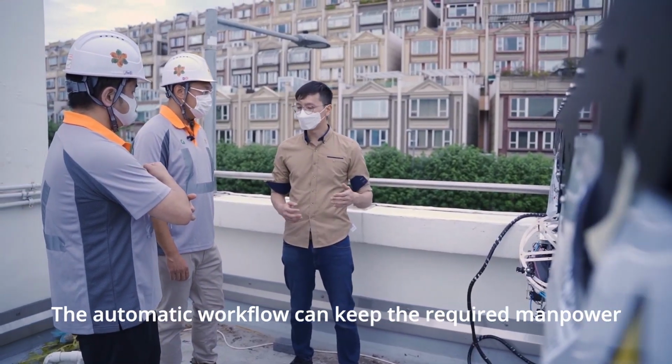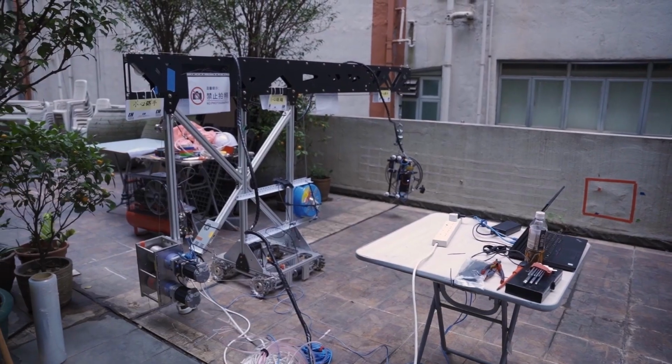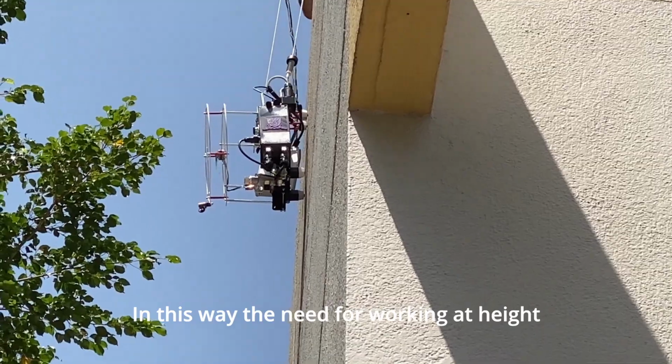The automatic workflow can keep the required manpower for robot operation minimal. In this way, the need for working at height can be circumvented.